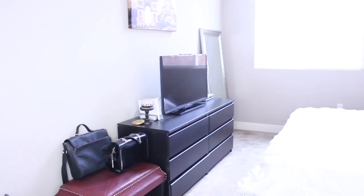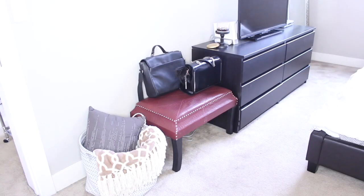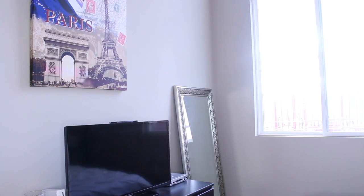Welcome to our bedroom, where we keep everything pretty simple. We don't clutter anything in here. We like to have room to move around. We don't like a bunch of stuff around. On that little red ottoman, we put our bags. That's just where we put our bags at the end of the day. And then we have our little basket there, which you guys saw in the previous haul.